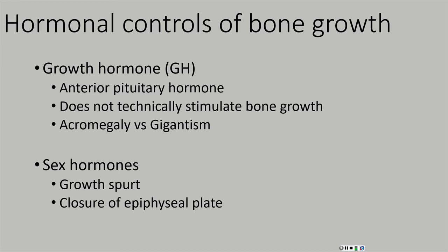Here, in this chapter, we're going to talk about skeletal growth. And oddly, growth hormone does not stimulate bone growth. What it does is it stimulates cartilage growth and it stimulates that conversion from cartilage into bone. So we do end up with more bone. We end up with bone growth, but not directly.